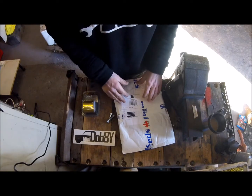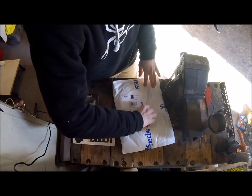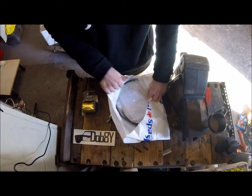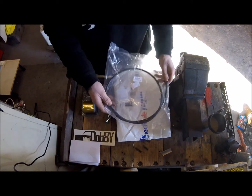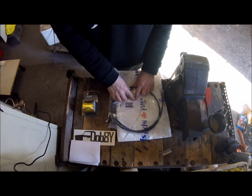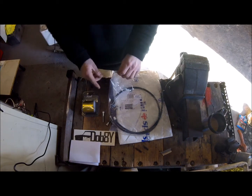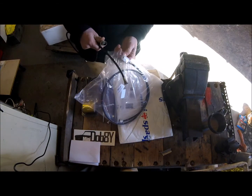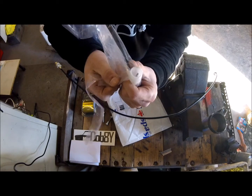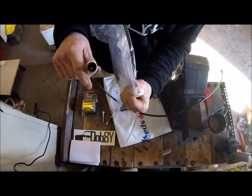So I've got my parcels here. First one's a special delivery from Mini Spares. Didn't expect it so quick. And I've got a Speedo cable that's 48 inches long. It said it was fitted to all of the cars between 1976 and 1989. Hopefully this is the right one. That end there does look different to that end there.